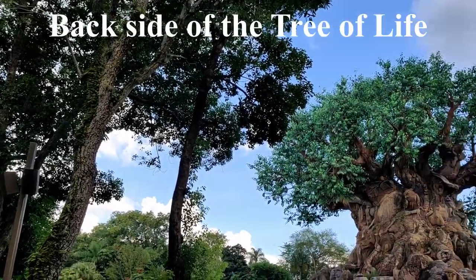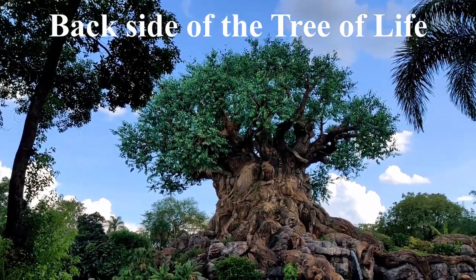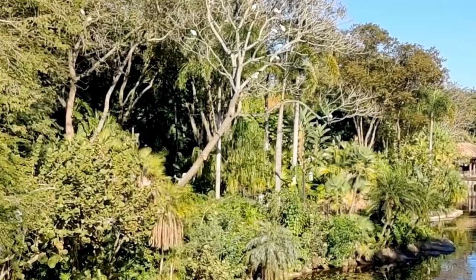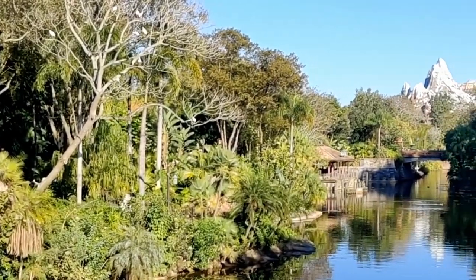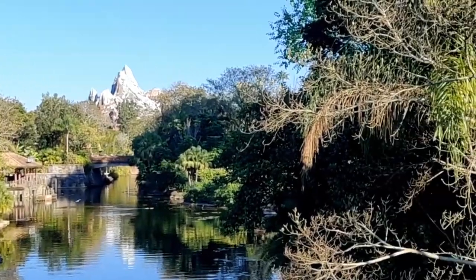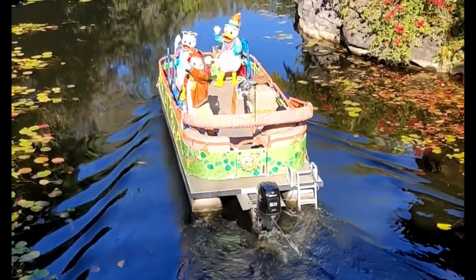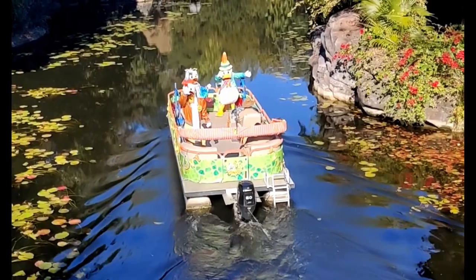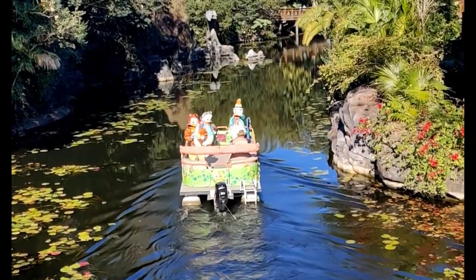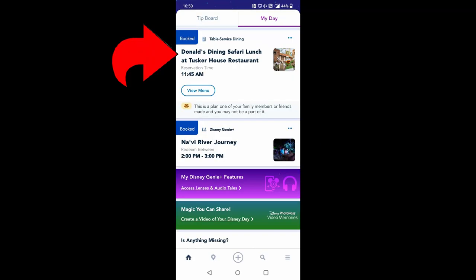We have a little extra time before lunch, so we're going to do a little exploring. It's time for our dining reservation at the Tusker House restaurant.